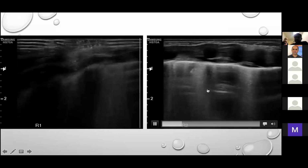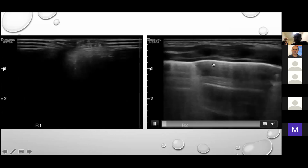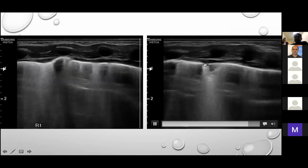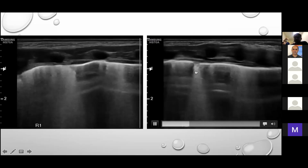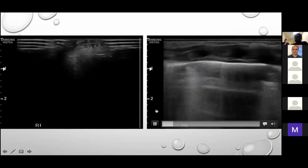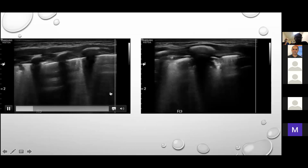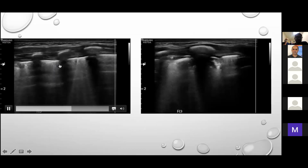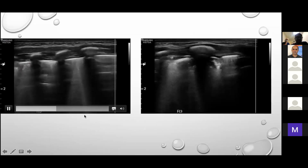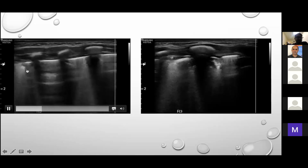Similar sort of picture in R2 as well. A normal, quite smooth and discrete pleural line interspaced by broken areas where you can see the shred sign. You can see A lines which are intersected by B lines. Going on to R3, I can see nice A lines, some comet tail artifacts, which are incomplete B lines, and then some B lines as well. Quite a discrete and smooth pleural line with some broken areas here again.